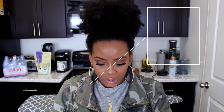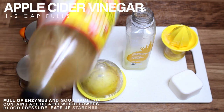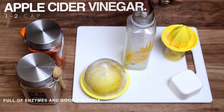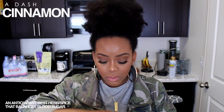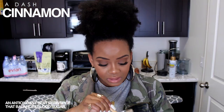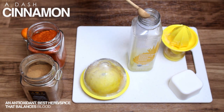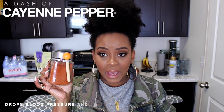All right, next we're going to add our apple cider vinegar. Next we're going to add some agave nectar. Oh no, let's go ahead and put the spices in first. The first spice is cinnamon. I know it sounds weird, but we're going to add cinnamon. I got this from Marshall's too. I get everything from Marshall's. I just have this little wooden spoon in here, and I'm going to put maybe a tablespoon. And then also some cayenne pepper, y'all.